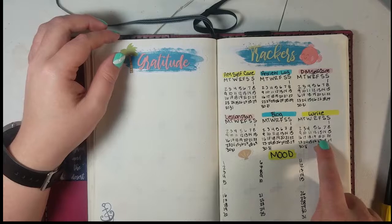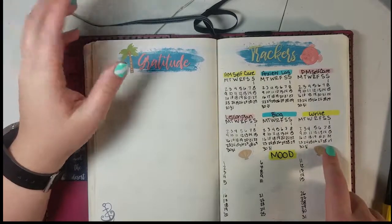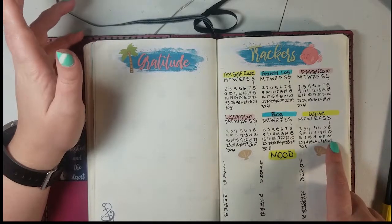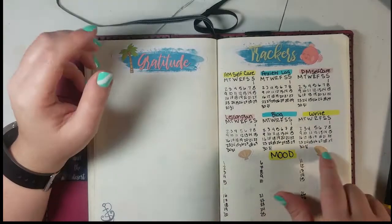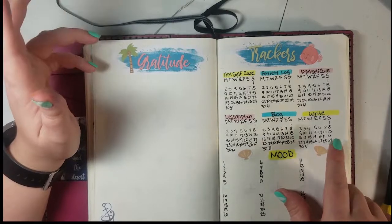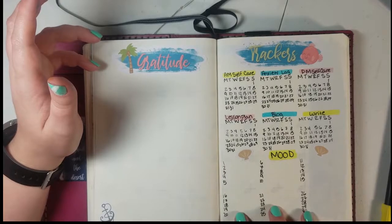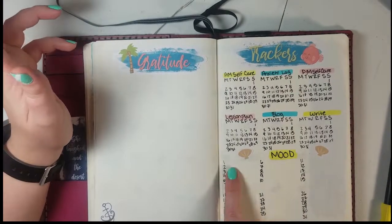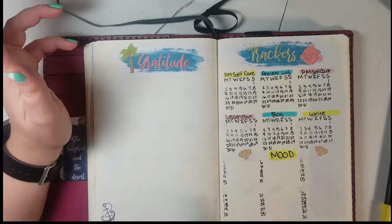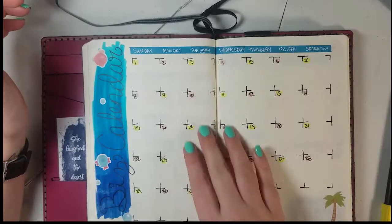And then just writing. I minored in creative writing in college, and I just really love writing, so it's important to me, and it typically helps me with my anxiety when I'm writing, so I definitely want to keep track of that. And then for my mood tracker, I'm going to try something new again this month, and just try writing a word next to each day that kind of describes my mood for that day, and see how I like that.